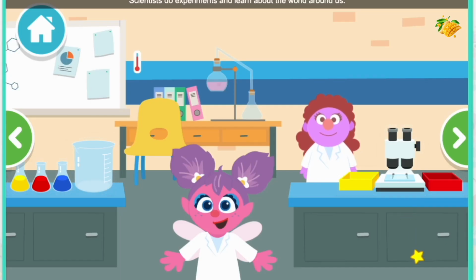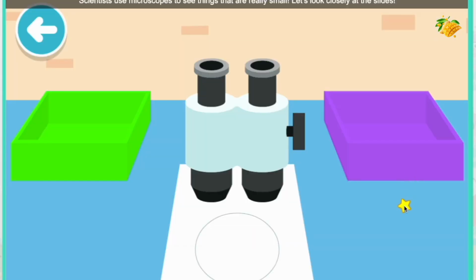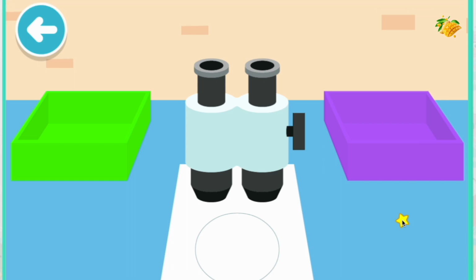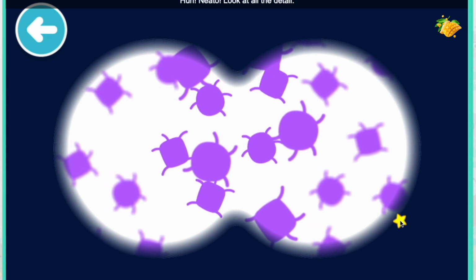Scientists do experiments and learn about the world around us. Click around to explore the lab. That's where the scientist works. Scientists use microscopes to see things that are really small. Let's look closely at the slides. Neato! Look at all the detail.